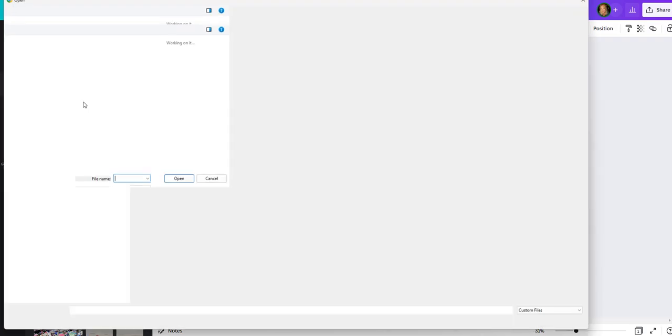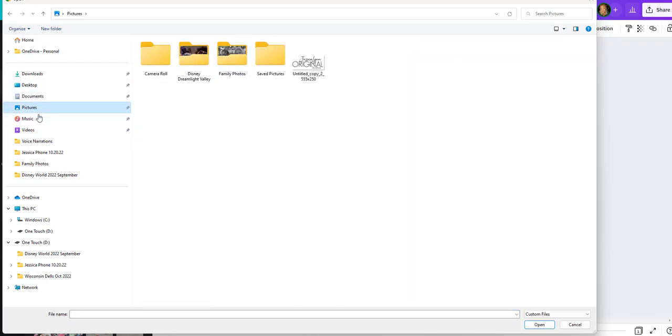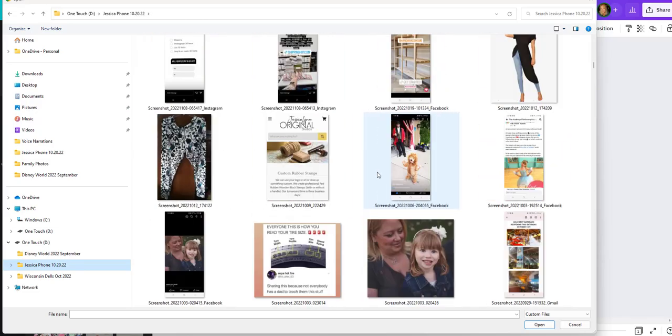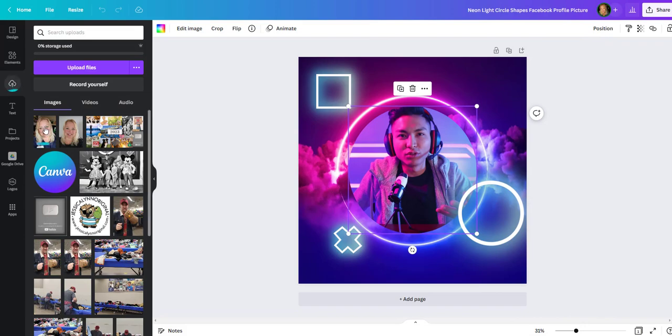So here, I'll show you. If we go upload pictures, I could actually go out and find one, whatever I've got. I could go out to pictures, whatever the case may be. I could go out here and say, oh, here, we're going to pick this one. I don't know, just ideas, right? And I can import that in.